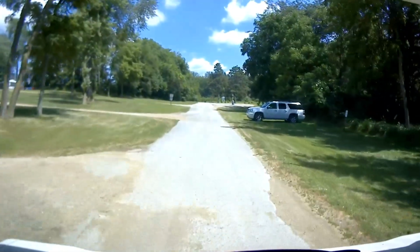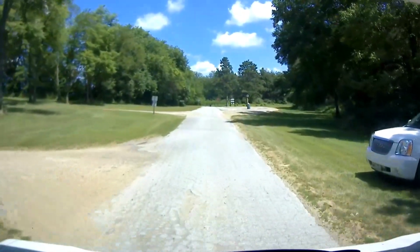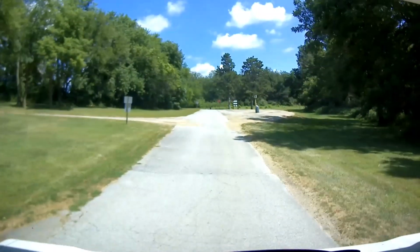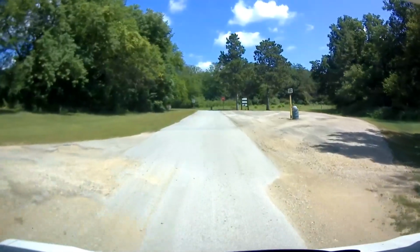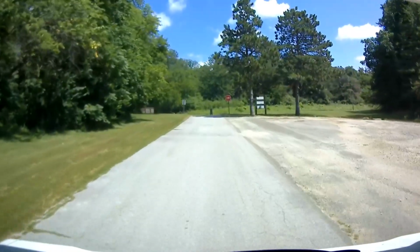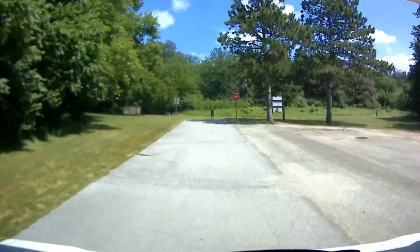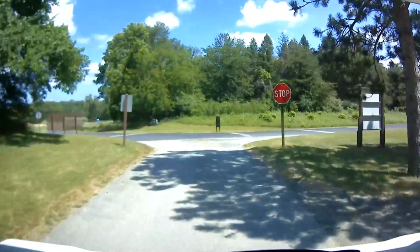And right there on the right is the dump station. I'm going to take Classy out again pretty soon, so I'm not going to bother dumping the tank. There's a bathhouse here. I don't think there's much of anything in that tank. You know, a couple middle of the night trips, that's probably it.